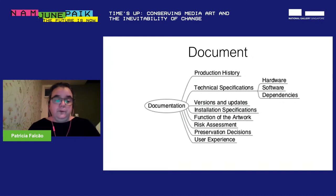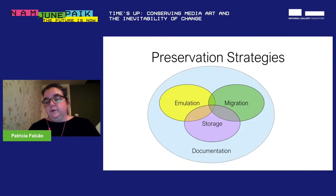And that will also change our understanding of an artwork sometimes. And so this is sort of just a simplification, a very broad idea of the main preservation strategies. So storage, again, it's not that different from other objects. Everything needs proper storage, be it hardware in a warehouse with a controlled environment. This is good for any piece of equipment, which is better off not getting too hot or too cold or too wet. And then migration when it's necessary.